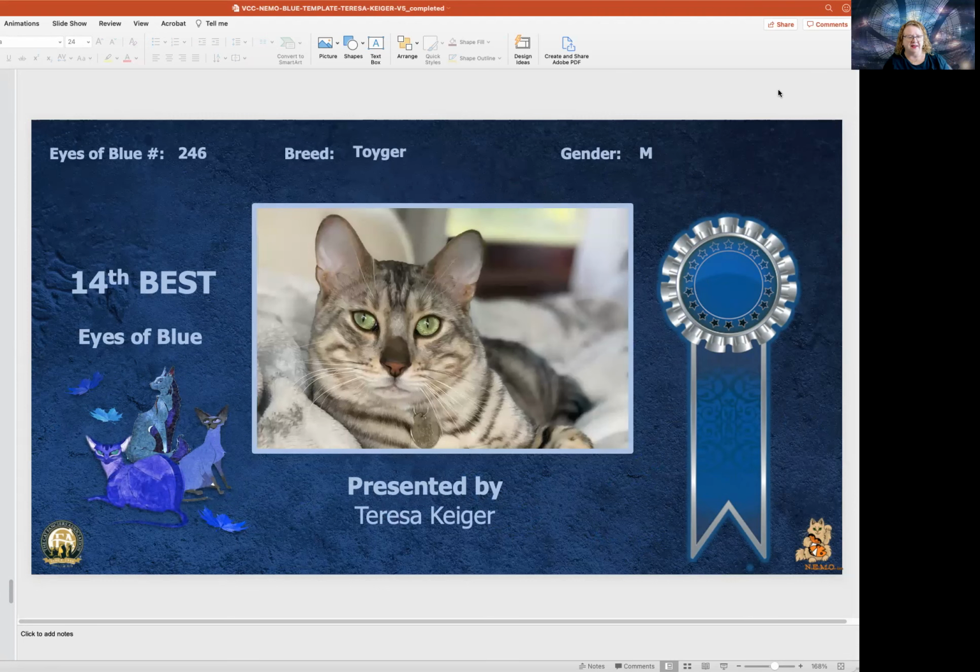My 14th best cat is this Toiger. Look at those eyes. They look like they would just stare right into your soul. They're very, very bright with life and very luminescent. I just find them very, very engaging. He's my 14th best cat.